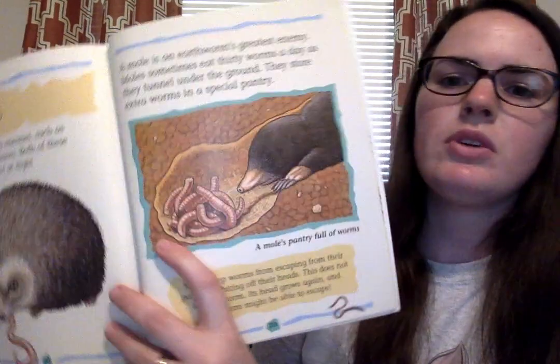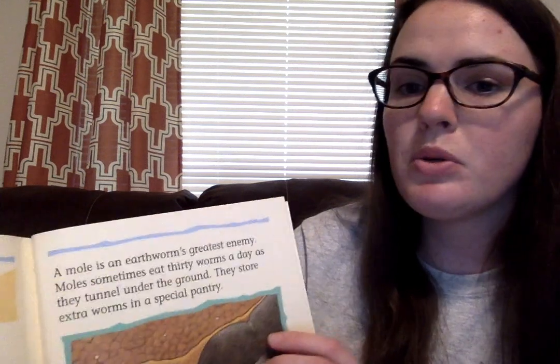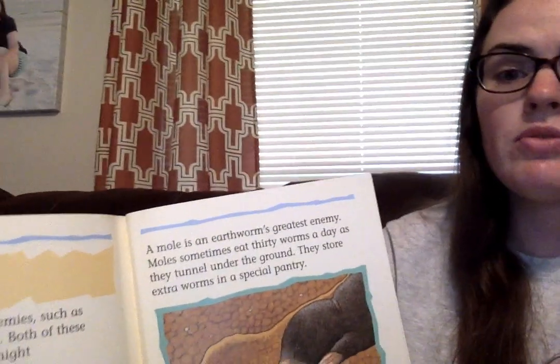Here's page 23. See the page number? And it says, by the first pencil in your workbook, how many worms can moles eat? Now, before we read the page to find the answer, it gives you a hint in the blue box. It says, look at the words. Which word tells a number? All right, so I'm going to read, how many worms can moles eat? That's what we're reading to find out.